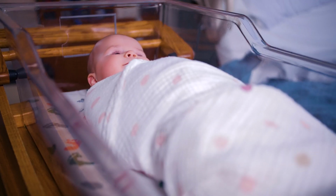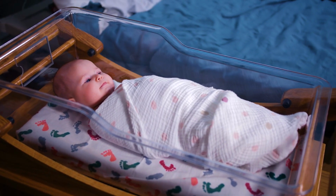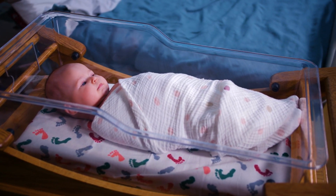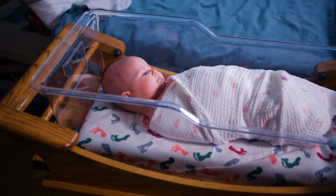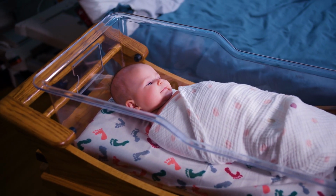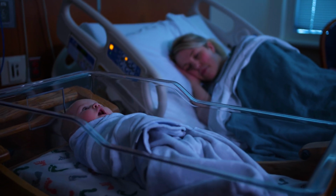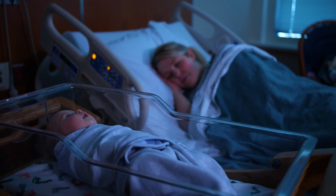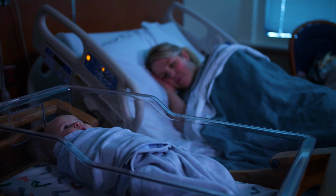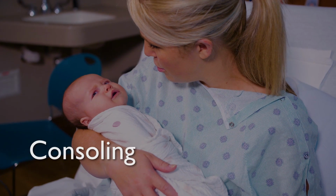Do not indicate yes for poor sleep if sleep is less than 1 hour due to non-neonatal abstinence syndrome-related factors, such as cluster feeding and interruptions for routine newborn screenings. If it is unclear if poor sleep is related to neonatal abstinence syndrome, indicate yes and continue to monitor the infant closely. Finally, the last component of the ESC tool, consoling.